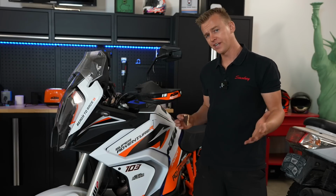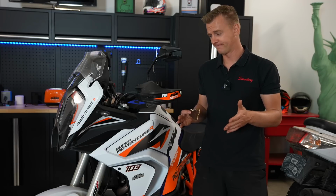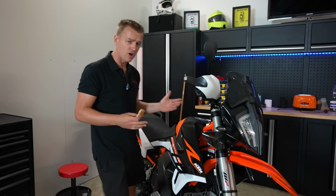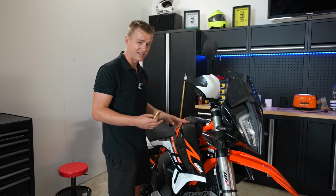It's just that simple. So in my humble opinion, what the 1290 lacks off-road, it makes up for on-road. And it makes up for it big time on-road. And of course, what the 890 lacks on-road, it makes up for off-road. Because this is an off-road beast.